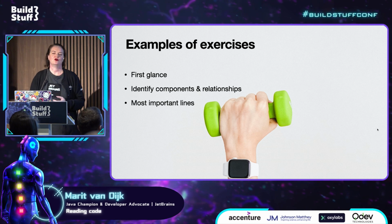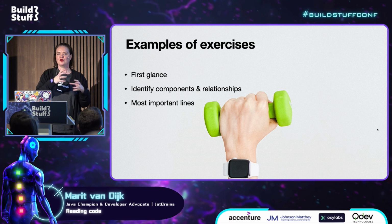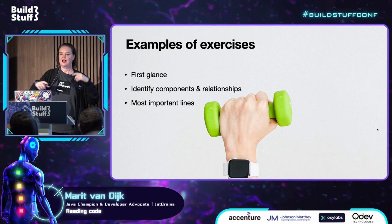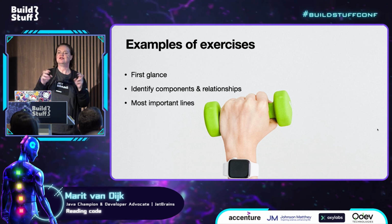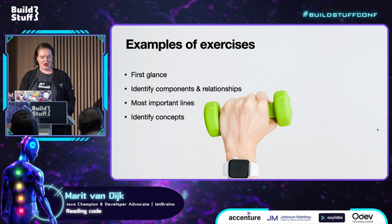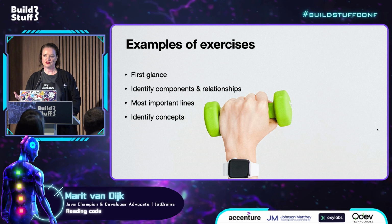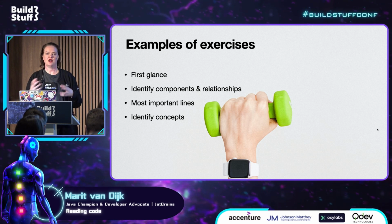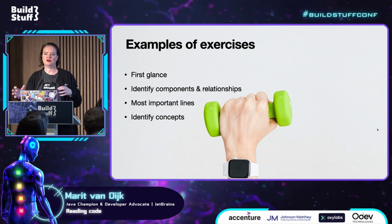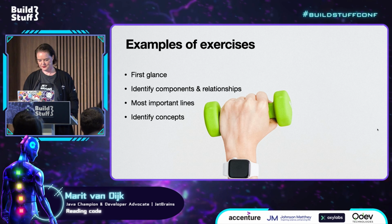And what we also noticed in our club is that over time we converged on what the most important lines were. So when we first did this, we had wildly different results. And as we did it more and more, we kind of agreed on what most important meant. We identify the concepts in the code. Sometimes there were unfamiliar concepts, but usually someone in the group would be able to explain those things to the rest of the group. And it would always be a different person. So it's not like one person knows all the things. Together we know all the things.